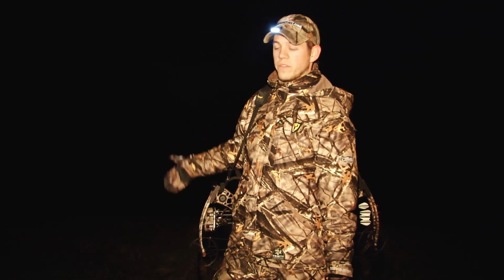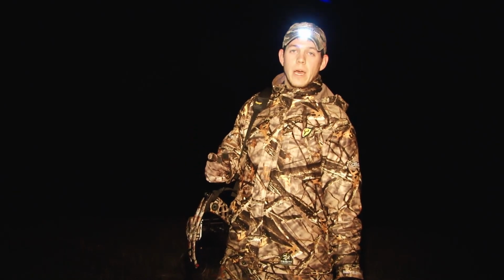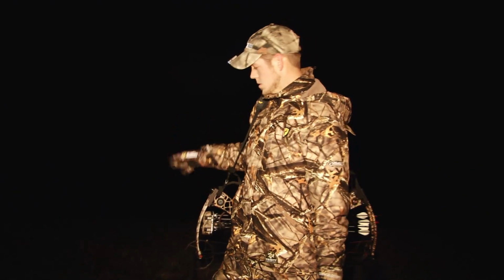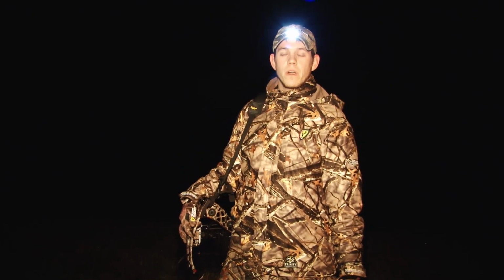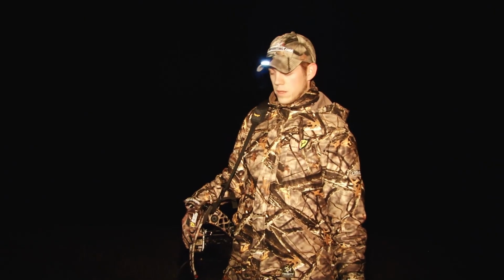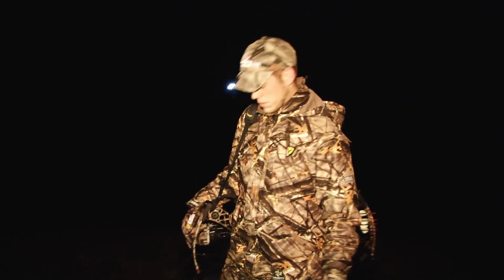Well, we're back at the food plot where I ended up shooting my doe tonight. Just because we knew where she exited the field, I still want to come back and follow the blood trail because, number one, the arrow was still in it when it left, and number two, it gives your eyes a little bit of a training session as far as trying to find the blood along the way. So we are here, we're going to try to pick up the blood track, and hopefully the doe is at the end of the trail.